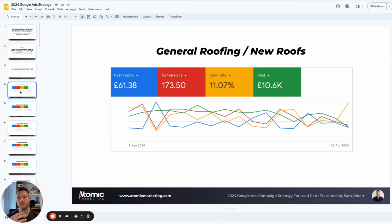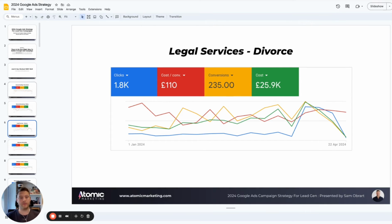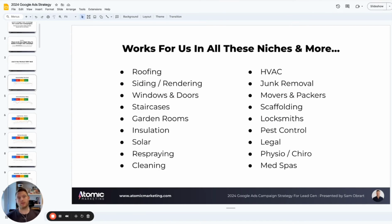So just some examples of some of the results that we've been able to achieve for our clients. And this is all using the strategy that I'm about to share with you. So you can see primarily home improvement, but we do other stuff as well, such as legal, and really just gives you an idea of what we're able to achieve. And it works across all these different industries that we've got experience in. So if you have clients in similar sectors to these, you can be confident that this will likely work. While there's no guarantees, this should provide you at least with a framework that you can take and implement, or give you some ideas moving forward to take into your own campaigns.